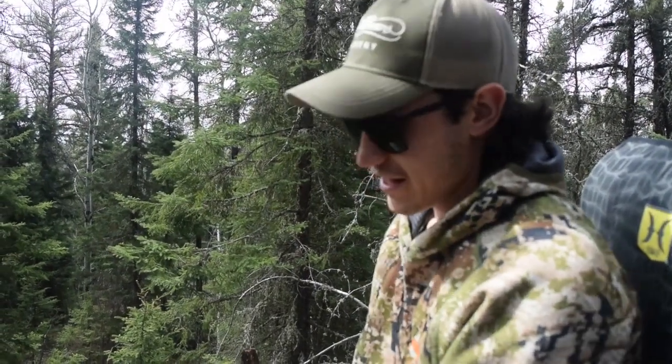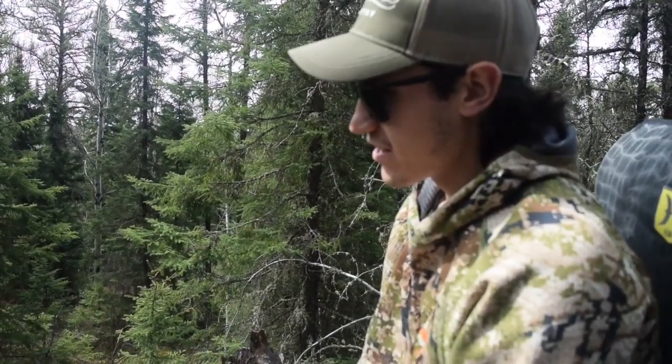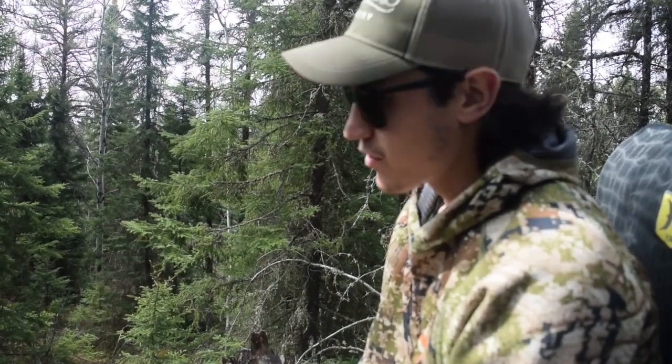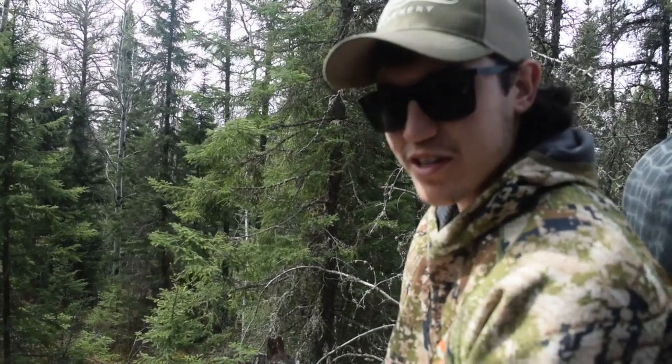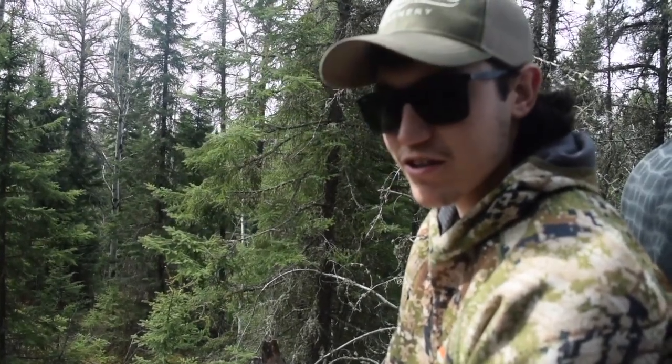Day number two in the bear woods. It's 10:30 right now. We got a mama and cubs enjoying some lunch. Hopefully the bigger one comes in for the day and we'll see how it goes.